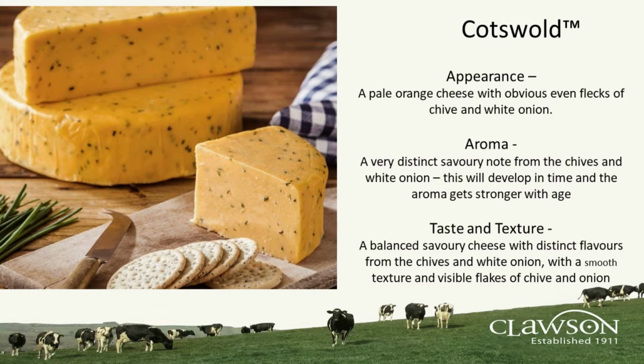And it's a great entry level cheese for a blended cheese product. Some of the best double Gloucester produced in the UK, blended with good quality chives and onion, gives a superb savoury cheese, and it is our biggest, strongest seller in the US. So we couldn't talk to you today as customers in the US without mentioning Cotswold.